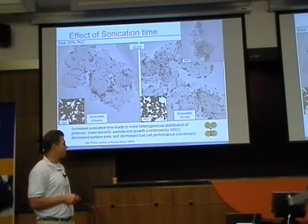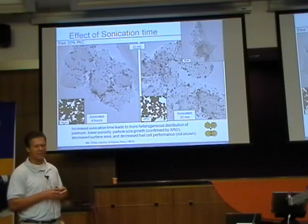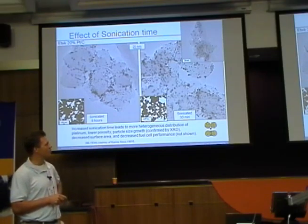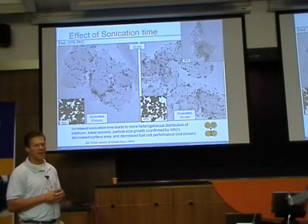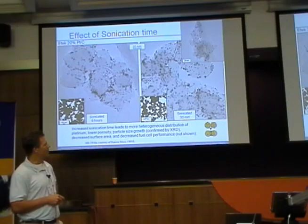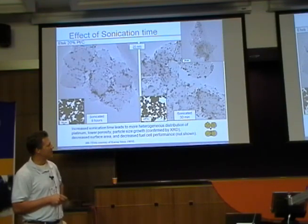So one of the studies that I performed while I was at Los Alamos was basically looking at the effect of sonication times on these materials. And what you can see up here is just a normal platinum carbon particle. No ionomer, no aging, no anything. And then what happens is that when you actually mix it with ionomer and you do it kind of in the standard way, you end up with dispersions of platinum that look fairly similar to the material that started. There's a little bit of ionomer webbing here, and not all of the platinum's in the best places.